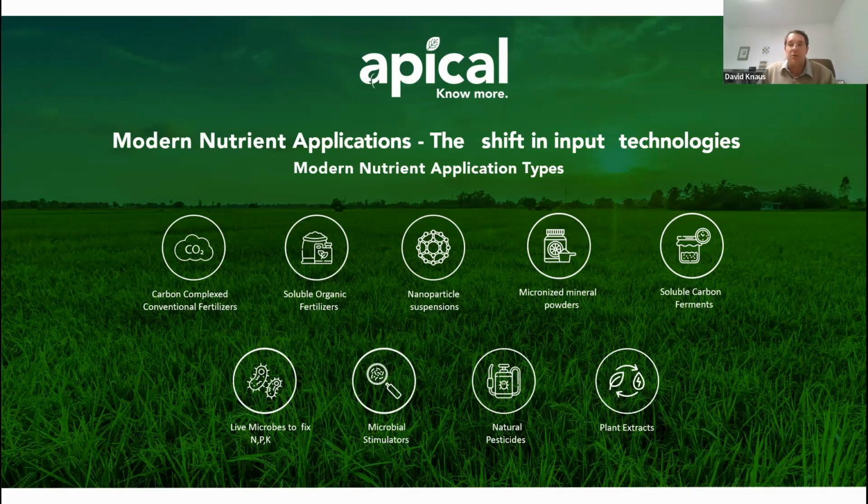Live microbes, all right? So everybody's favorite snake oil that they hear about, but can't quite get to work. We've seen a lot of incredible benefits from live microbes, and even dead microbes, frankly. Exudates in biopesticides are a common way that microbial inoculants are used, in biopesticide form. But then you also have microbial stimulators, right? So say you've got a reasonably active soil, but it just went through a weather stress event. You might use something like a microbial stimulator instead of an actual microbe to make the soil health come alive again. Natural pesticides.